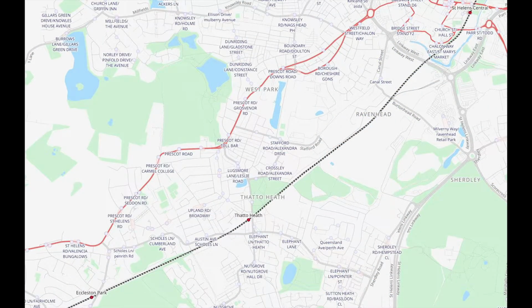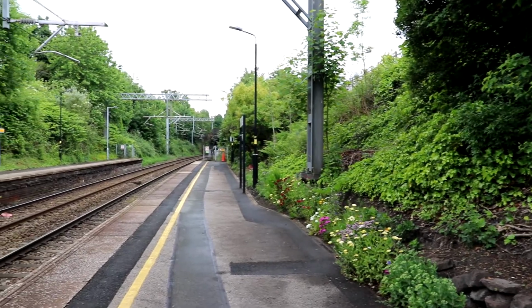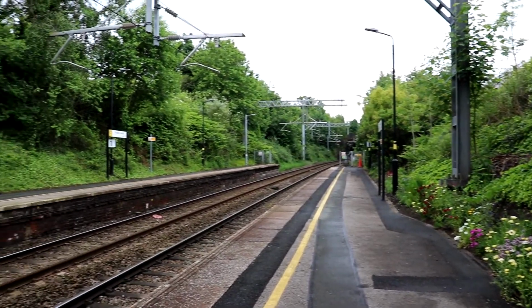The map shows Thatto Heath on the Liverpool to Wigan City line, the stations of St Helens Central and Eccleston Park being to the east and west respectively. The station was opened in 1871, the same time as the line, and is set within a very slight cutting.